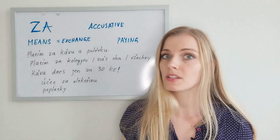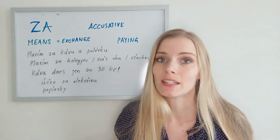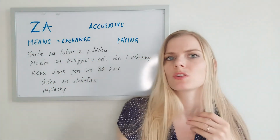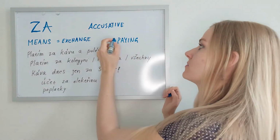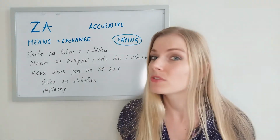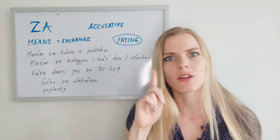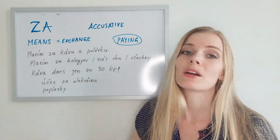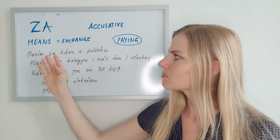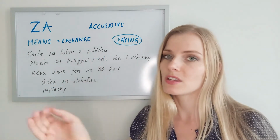That was it for the time, and now we are going to have a look at za used as a means. Usually when we want to exchange something, when we talk about paying specifically, then you often have za, and that's the most common use. Very important to remember. One good thing is, these are all followed by the accusative case. Platím za kávu a polévku. I'm paying for the coffee and a soup.